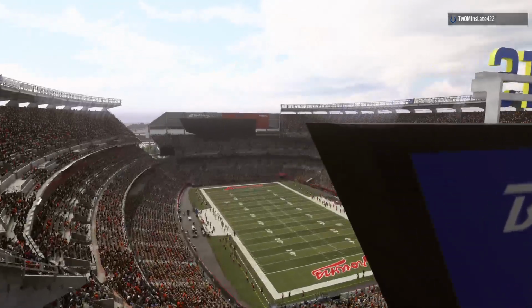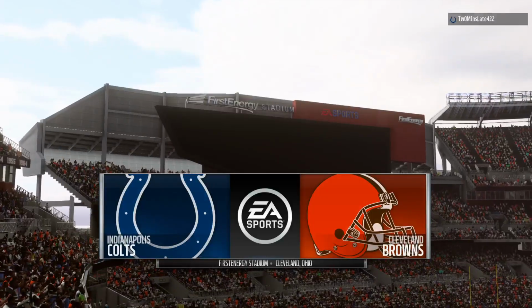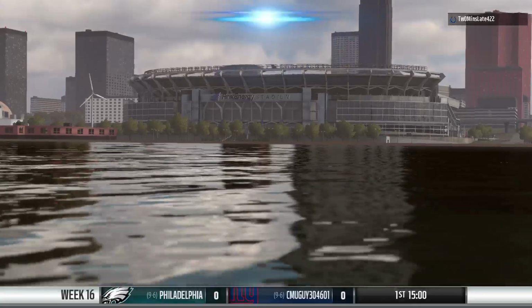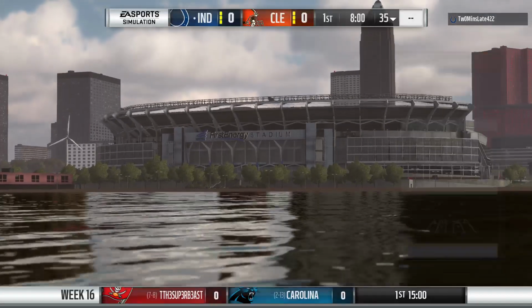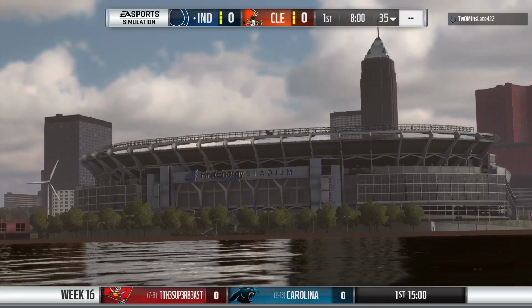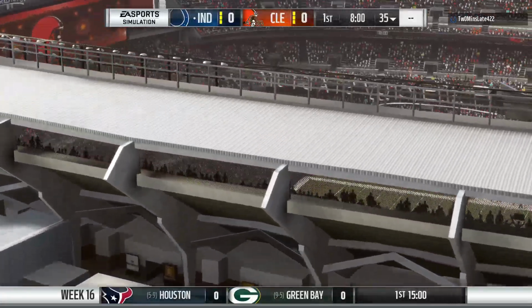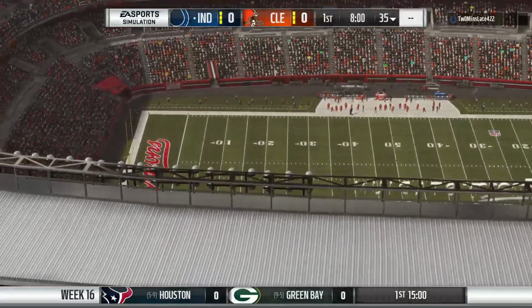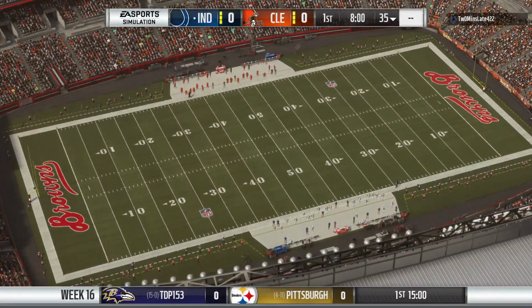And, Coach, we come at you from the shores of Lake Erie. EA Sports has the coverage of the NFL from First Energy Stadium here in Cleveland, Ohio. Nothing like the fanfare of introductions to an NFL game, and that was in evidence a moment ago. Fireworks, pyrotechnics, you name it. This crowd is ready as their guys get set to match up between the Indianapolis Colts and the Cleveland Browns.